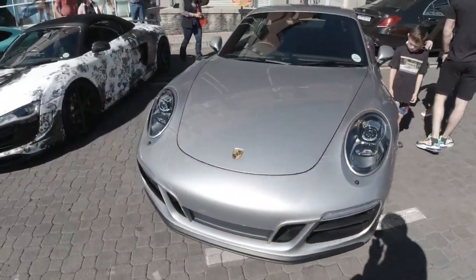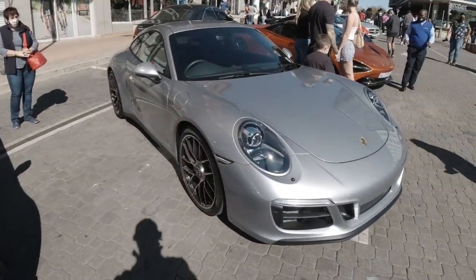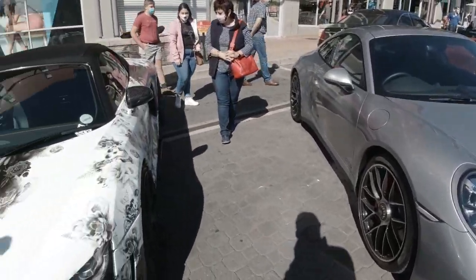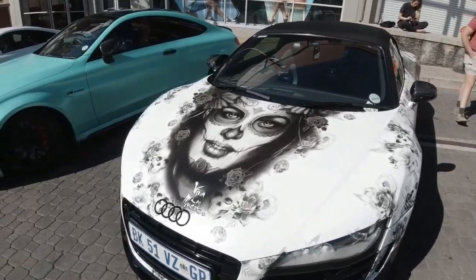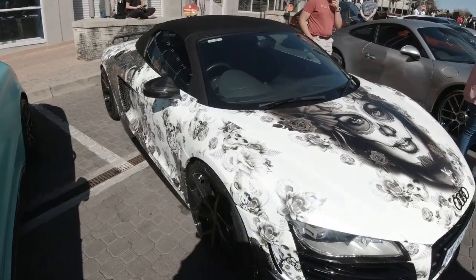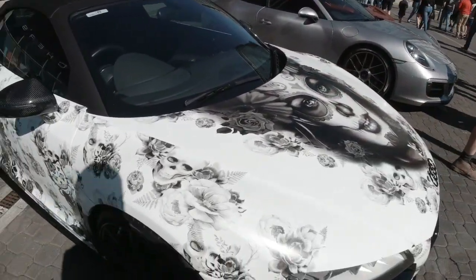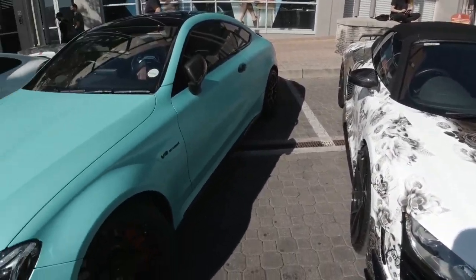So we have a 911 Carrera GTS here in silver. I love silver cars. I think silver is one of my most favorite colors on a car. This R8 looks interesting with this wrap, sort of an artistic wrap with some skulls and flowers all over. I do like it. It's cool. It's very nice. It looks like an art piece rather.